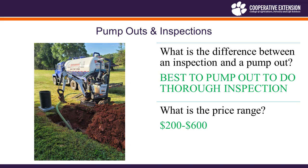We charge $200 to locate and dig the lid up. And generally, if you do the locate and dig and the septic pump out, which is $600, we do the inspection for free. A lot of times the houses will have risers on them, and we do a $200 charge for the inspection.